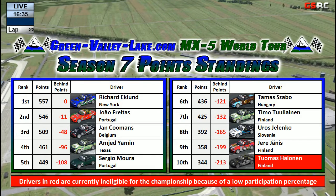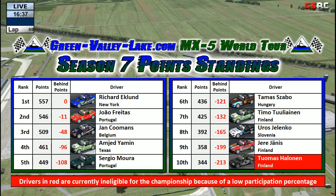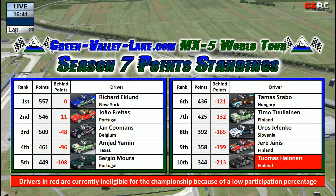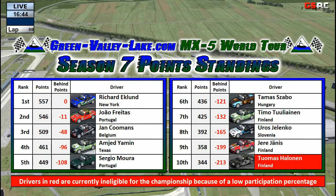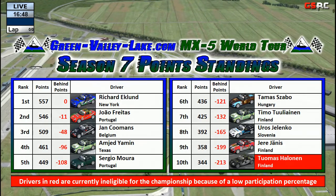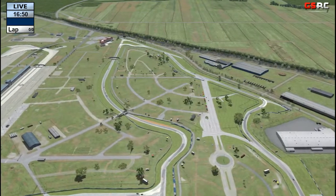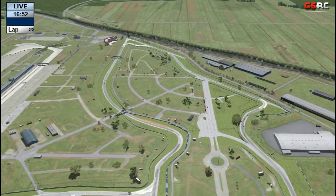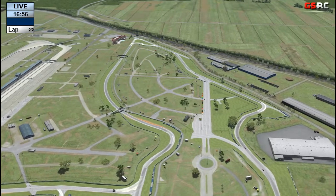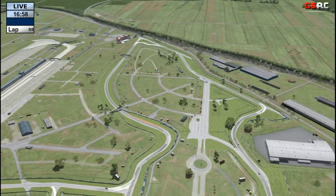We have a small field today, so it should be a good opportunity for some of these drivers to get a higher position than they're used to. Back to you, Rich. Yep, I'm noticing there are only 20 drivers in today's race, so that is a pretty small field for this series. We've normally had more than that, but being that as it may, we are now about 3 minutes from the start of this race.